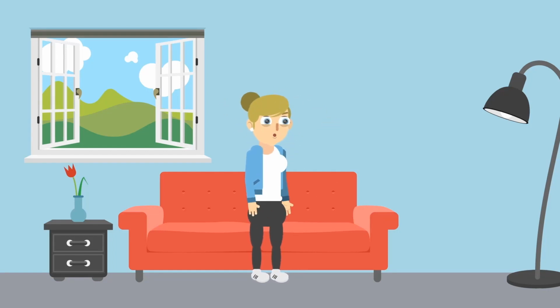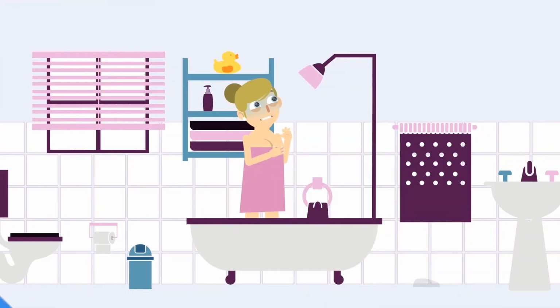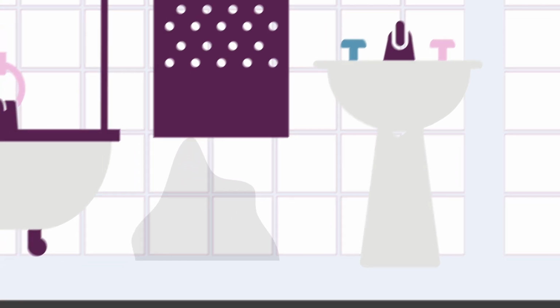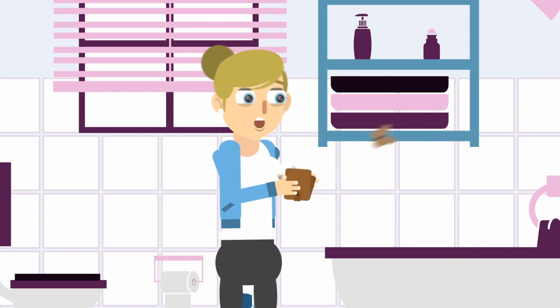Amanda is fed up. She has a hidden water leak in her home and it's a real nuisance. A leak on a heating system is leaving her cold and with no hot water. It's causing damage to her home. Having a hidden water leak, it's literally pouring her money down the drain.